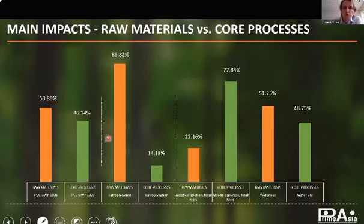When you talk about eutrophication, it's completely different. You have 85% of the impact coming from raw materials. So it's far from our operations, and it doesn't make sense for us to try to address eutrophication in the core processes if 85% comes from raw materials. So if we want to work on this area, we need to work with our suppliers. We need to work in the supply chain.